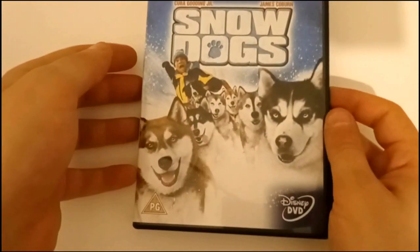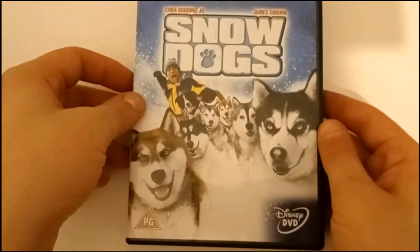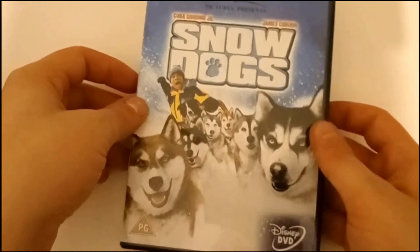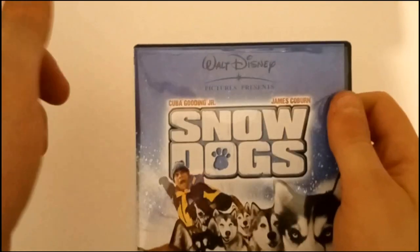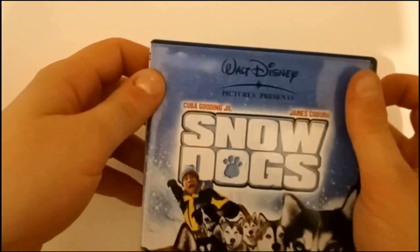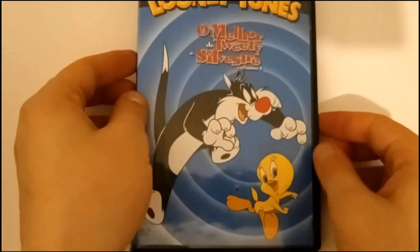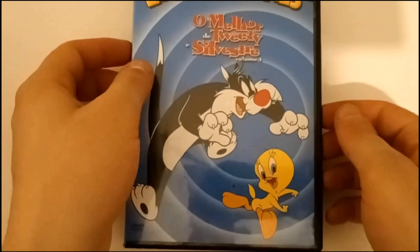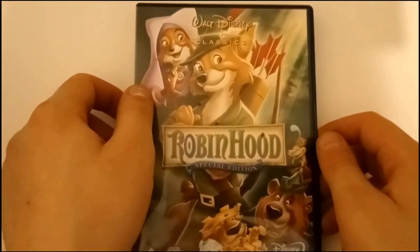There's Huskies on it, so my wife has probably seen it. Yeah, because she used to own a Husky. The dog that chewed up the old heart that I showed off earlier, he was a Husky, so yeah, she has probably seen this movie. More Looney Tunes, Sylvester and Tweety, awesome. Robin Hood Special Edition. Robin Hood was fun. Not one of my favorites, though.